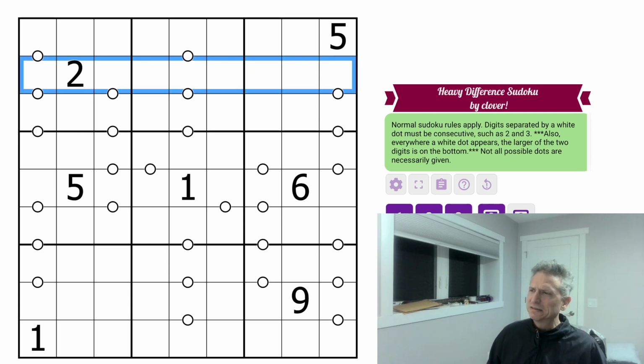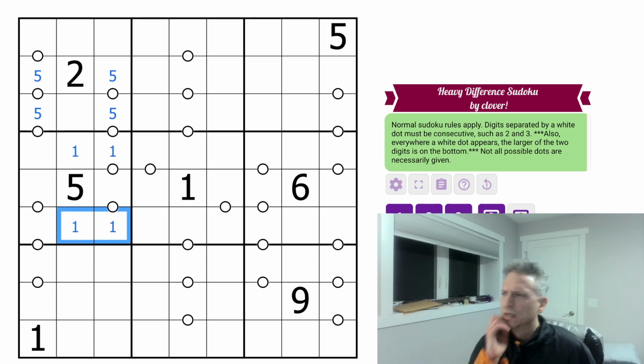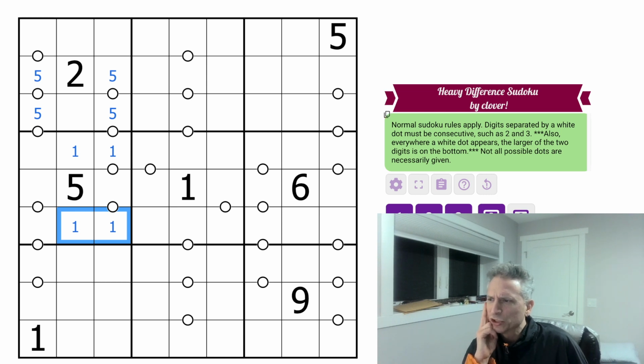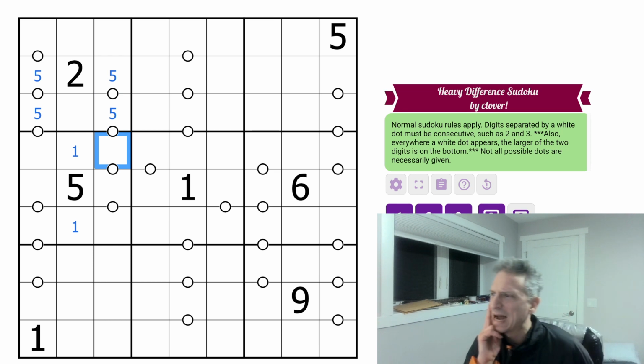Heavy Different, this is interesting. Right off the bat, I don't have a five here, so I have a five either here or here. I'm just looking at what we've got. Everywhere a white dot appears, the larger of the two is on the bottom. So one can never appear here, and one can't appear here, because it would have to be on top. One's always on top. Larger of the two digits is on the bottom, and one's smaller than everything, so if you have a one, it must be on the top.